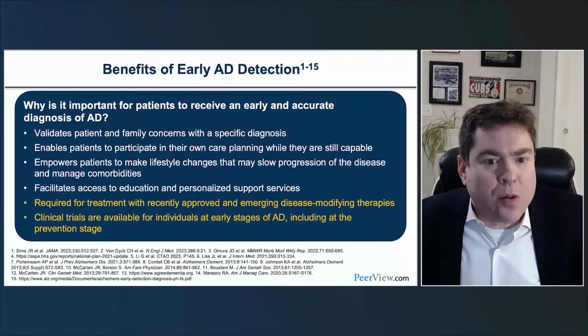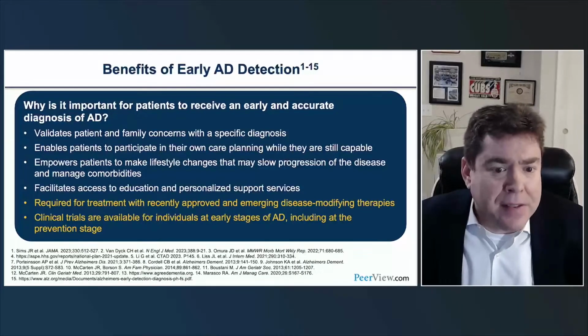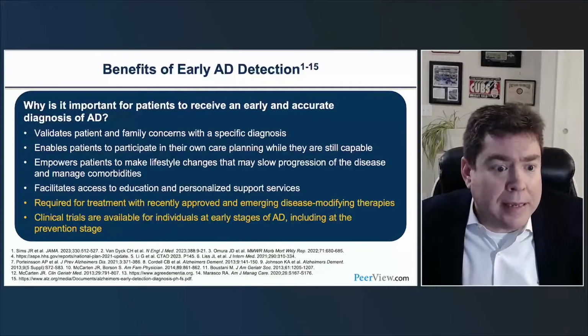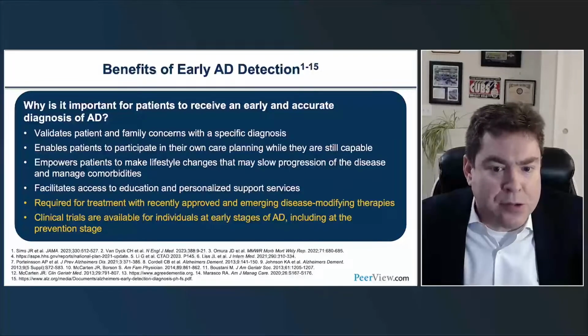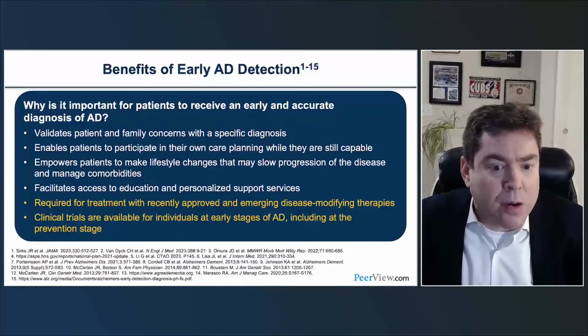There are many studies that describe the benefits of early detection of Alzheimer's disease for patients and families who are going to memory care centers seeking an explanation. They're really looking for a specific diagnosis, even if it's bad news, even if it is a diagnosis of Alzheimer's. That does provide some validation and ability to move on with next steps in care planning. An early diagnosis really enables patients to participate in their own care planning while they're still capable. It empowers them to make lifestyle changes that have been shown to potentially slow the progression of the disease, manage comorbidities like vascular risk factors that can contribute to cognitive impairment. It really facilitates access to education and support services that are available.